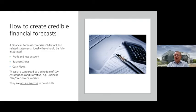Financial forecasts. We see all sorts of financial forecasts in many shapes and forms, ranging from the back of a packet to a 300-page Excel spreadsheet. They are three distinct but related statements which should be integrated. What I mean by that is the profit and loss account, the balance sheet, and the cash flow. So if you alter one of them, and we have a set of key assumptions at the front of the forecast, if we alter a key assumption, for example the sales, the selling price, the cost of the goods, it will automatically flow through the whole of the model, and also funders can run sensitivities to understand what is happening.